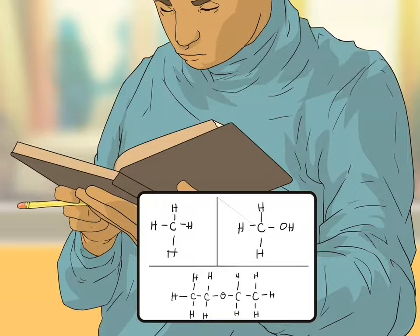Draw concept maps or visual summaries to illustrate how everything works together. When you come across a compound, draw the structure for it. Read through the notes before class every day so that you will know what is coming up.